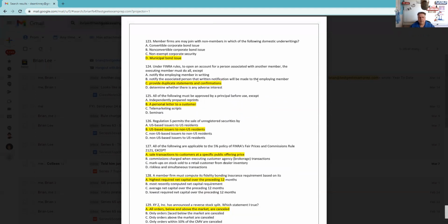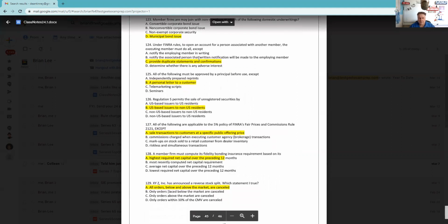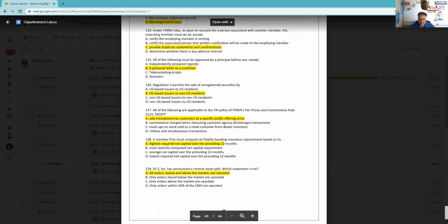Member firms may join with non-members in which of the following domestic underwritings? We can't give concessions, discounts, and allowances to non-members. The exception is a bank when underwriting municipal bonds. Those bonds are exempt. So the answer is D. If a bank just wants to do munis, they don't have to join FINRA. I don't know of any bank that doesn't want to do other things besides munis. The other version of this is a foreign broker-dealer ineligible for membership. So we're doing an IPO, for example, and this is an Israeli broker-dealer, and we're selling the securities in Israel.